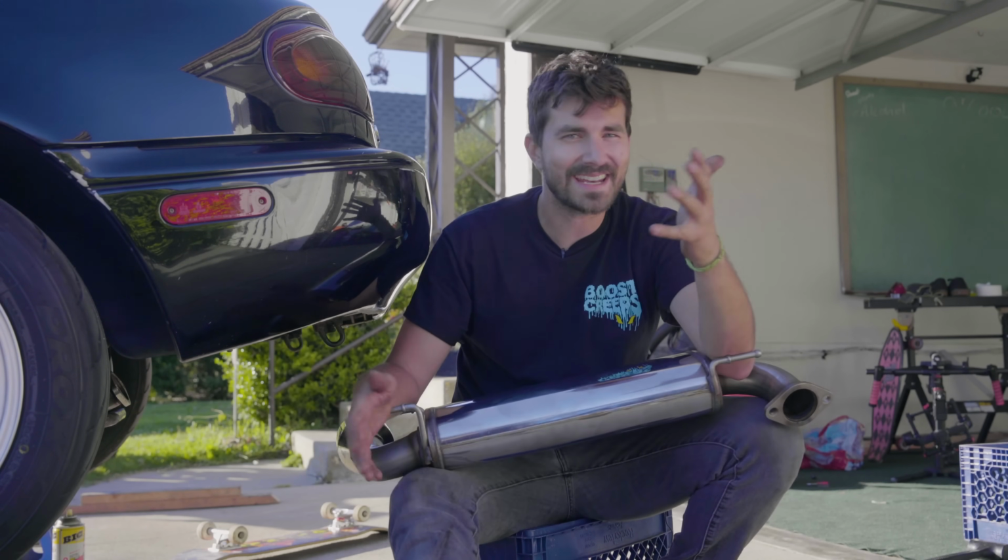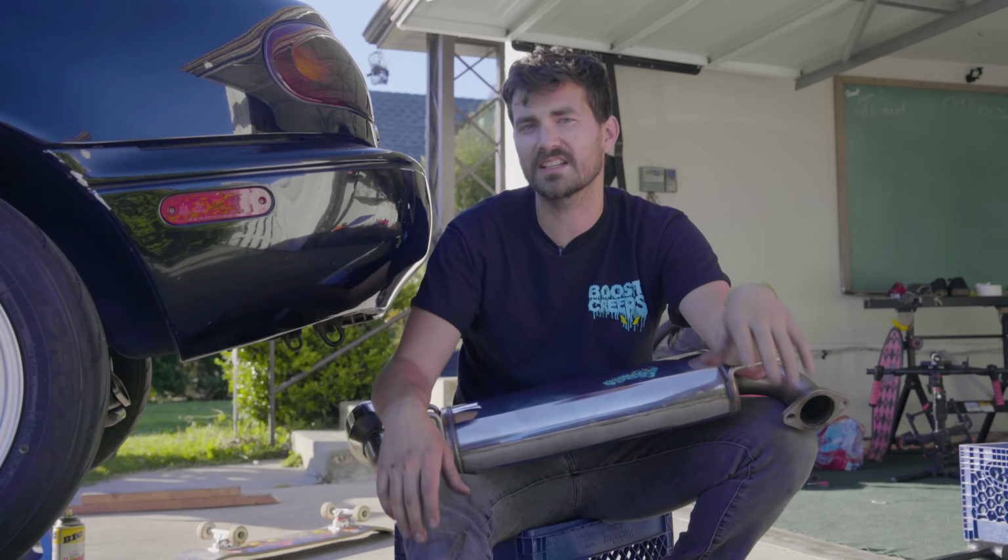All right, so wait a minute. We want a small diameter exhaust to increase the velocity, to increase the vacuum behind each pulse so we get the scavenging effect, but we want a big diameter so we can have no back pressure? Exactly. And the problem is that obviously you can't really have both, so you gotta strike a compromise like so many things in the car world.